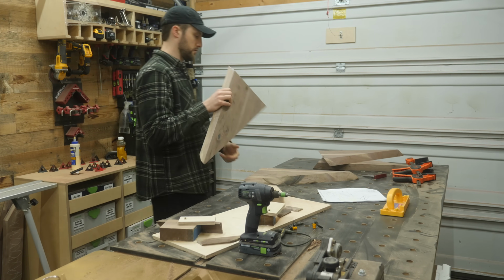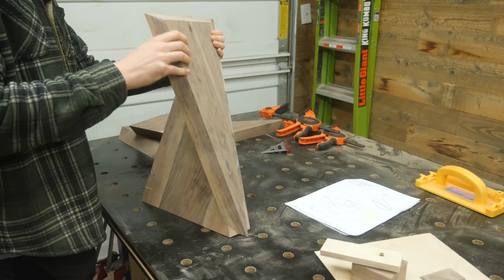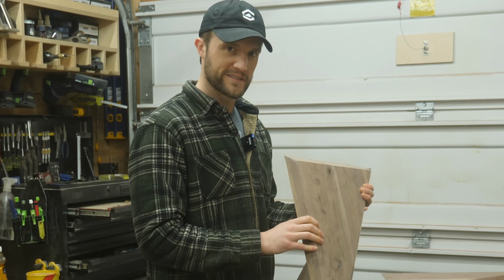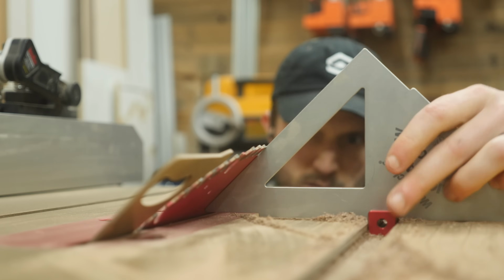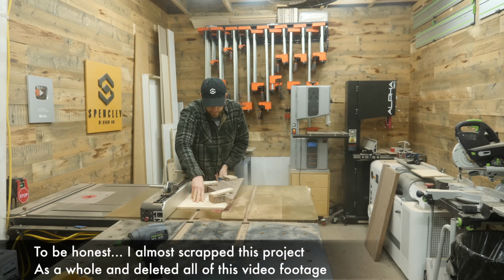Let's see how this goes together. Oh, this isn't right. I think I can fix this, though. Yeah. Remember how I thought my Pythagorean theorem skills were up to par? They weren't. And my angle and measurements were way off. In fact, I attempted this cut about 3 or 4 more times and messed it up every single time.